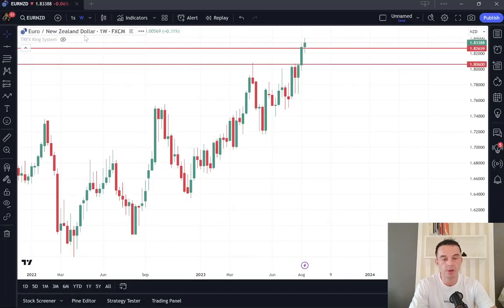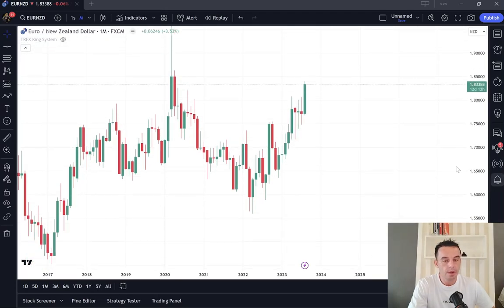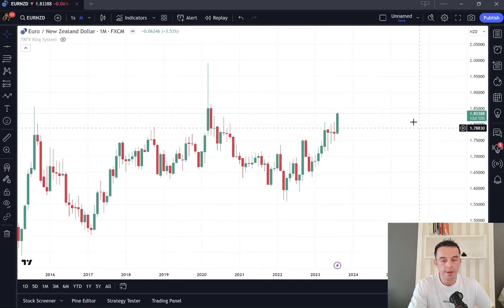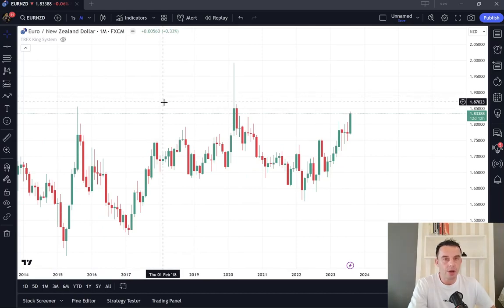Again, this pair was on fire last week, similar story to the Euro Aussie. What I'm looking at is areas where there's been selling before: swing highs, swing lows, support and resistance on the higher time frame charts.